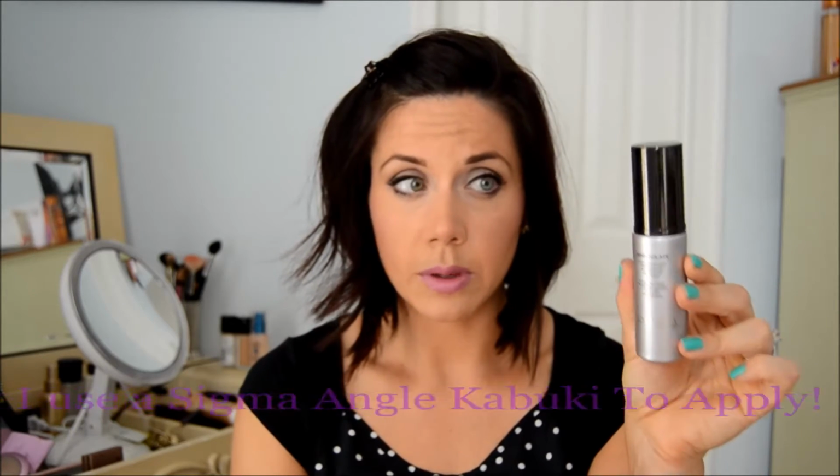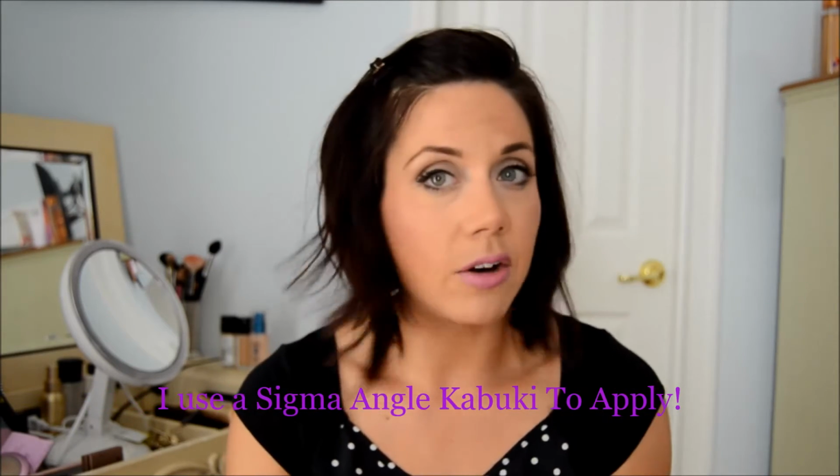It is thick. It does dry very quickly, so you have to work with it very, very quickly. You can only do one half of your face at a time. You can't really dot it and then blend it out easily. You have to do one part of your face at a time. But I do really like this for my oily skin. I don't like it as much right now for some reason. I'm not really sure why. It's just not working for me here in the summer. But I really do like it, of course, in the winter.